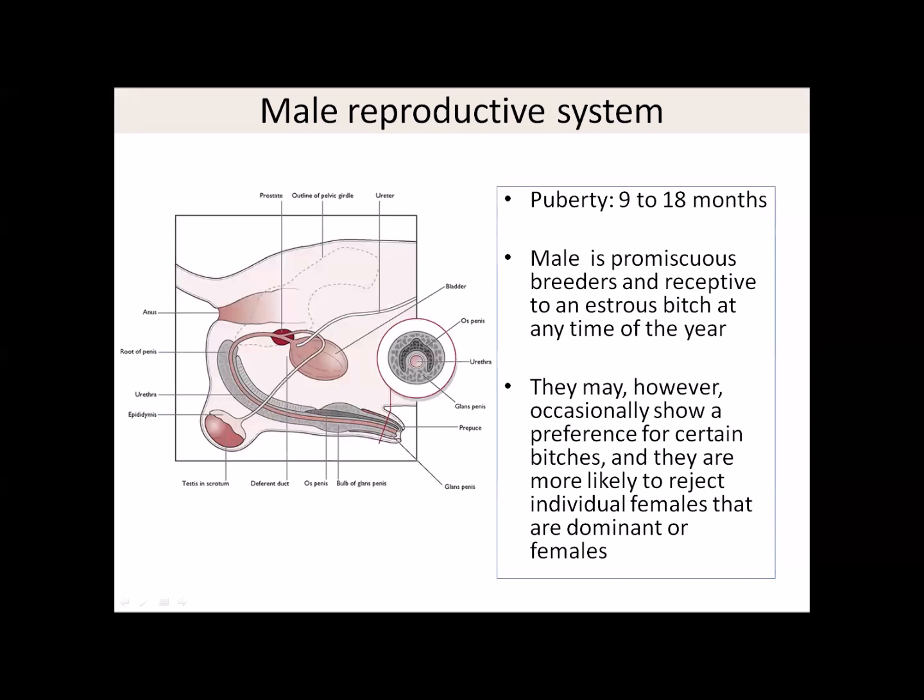So what about the male? Males reach the pubertal stage between 9 to 18 months. These males are promiscuous breeders and are receptive to an estrus bitch at any time of the year. They don't exhibit any seasonality, and they don't exhibit any preference for the female. So if any animal unusually shows estrus, these males are able to mate. Similarly, if 2-3 females are in estrus in the same period, the same male can mate all 3 females. They are not so specific.